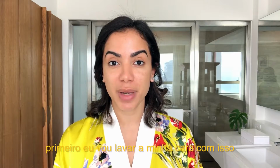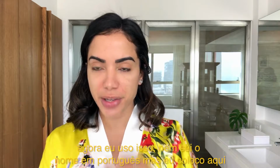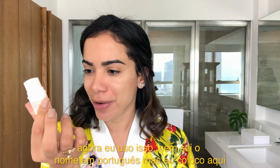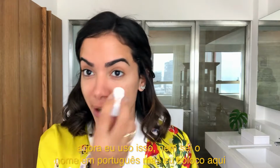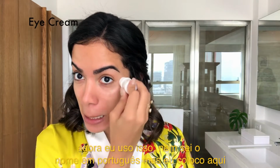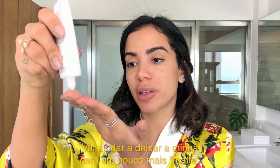Okay, let's start. First of all, I'm gonna wash my face with this. Okay, face is clean. Now I use this. I don't know the name. I don't know, even in Portuguese, how I call this thing, but whatever. I put it here. It's gonna help leave my face a little bit more matte.